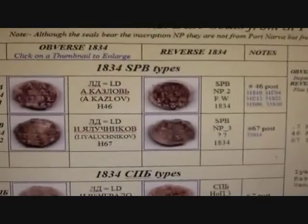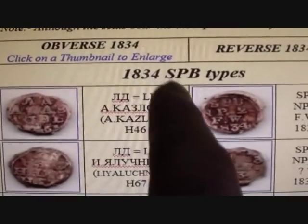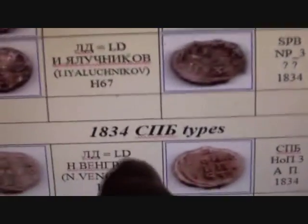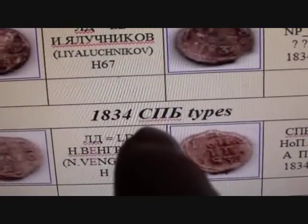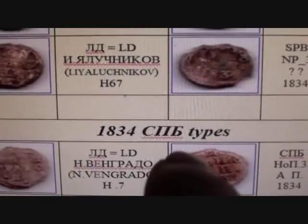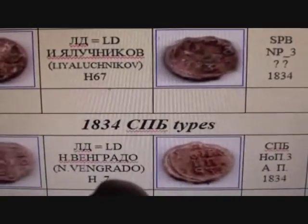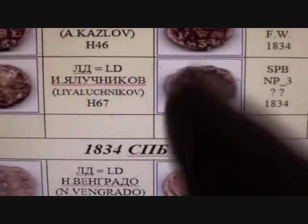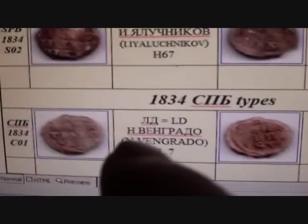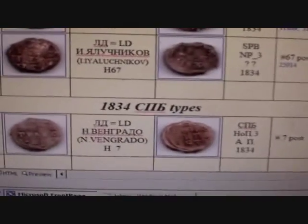1834, not that many. There's two kinds, look, in 1834. There's St. Petersburg in Latin, and it's up there, and you can see SPB. And then there's the SPB, but it's in Cyrillic. It's in Russian. And sometimes we get the same laddie, but he's using Cyrillic and he's using English. But the translations are down there, so no problem. But two kinds of seals being used in the same year.